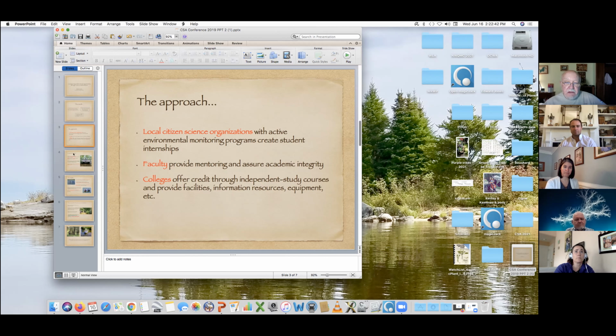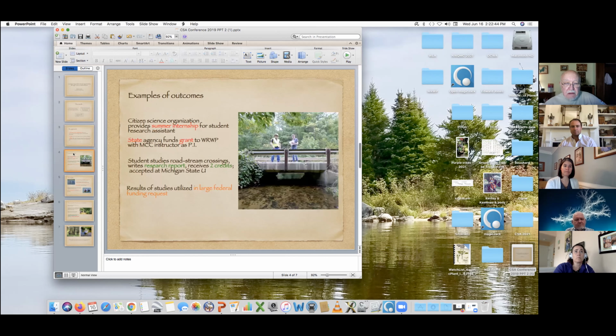So I give you just one example here. One of the citizen science groups that studies the White River here in Western Michigan actually provided funds, using grants, to create summer internships for a student research assistant. And this met with the approval of the state agency that provides these funds. They seem to like the idea.